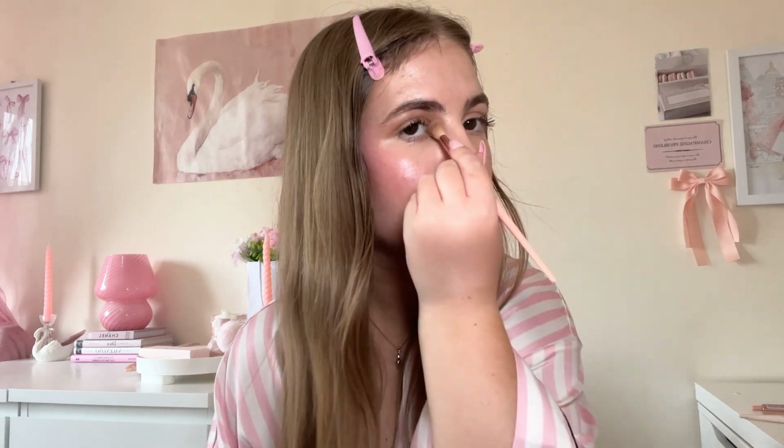Now to add the shimmer, the shine, I've got this little e.l.f. highlighter that's kind of a rose gold one. So I'm going to go in the corner, brush that up and put that onto my eyelid.